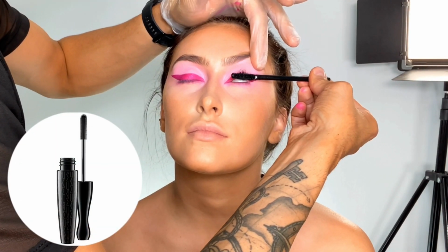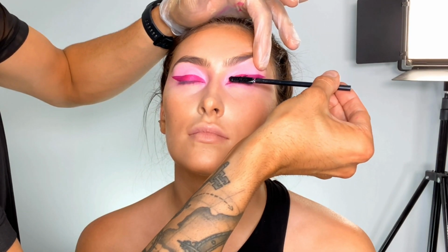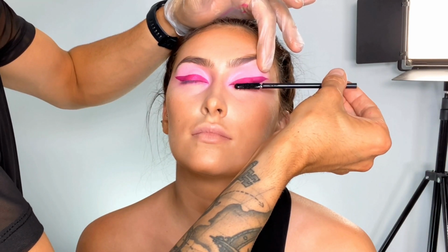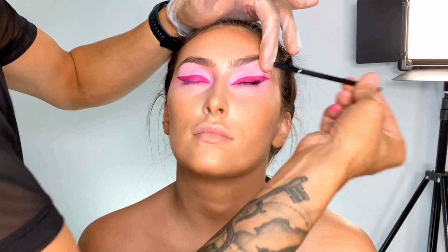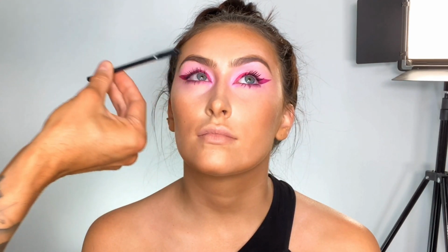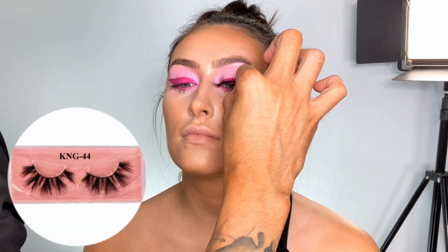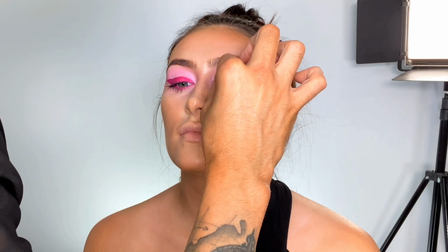I knew that I was going to be going on with really big lashes, so big false lashes, I need big natural lashes, so I went on with my MAC Extreme Dimension Mascara in Extra Black, it's Black 3D, and this is just giving me the drama that this look needs. It's giving me the volume, the length, everything to the lashes. So I'll pop that onto the top and bottom lashes before going on with my AliExpress KNG 44 lashes.